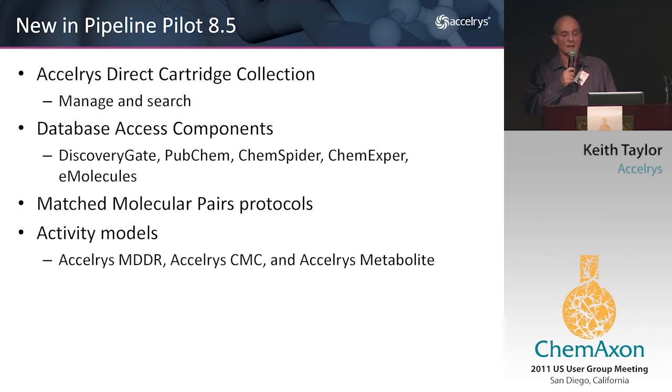We've also been working more around scientific uses for Pipeline Pilot. We're just adding in a matched molecular pairs protocol based on the AstraZeneca published work, and looking at what we can do with the fact that we now own some quite valuable content, and it can be accessed through Pipeline Pilot. So we've been looking at activity models based around the MDDR dataset, the comprehensive medicinal chemistry dataset, and are now looking at the metabolite dataset that we had. So certainly in these, you can drop a structure in, and in real time, it will tell you what activity classes it's likely to hit.